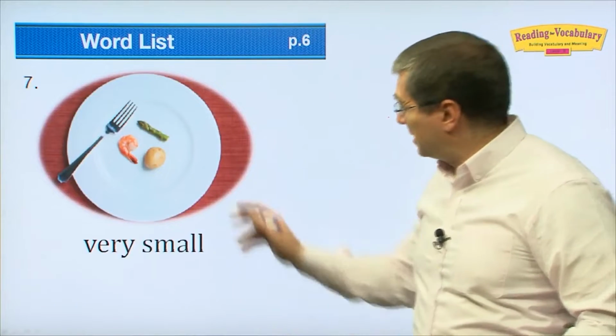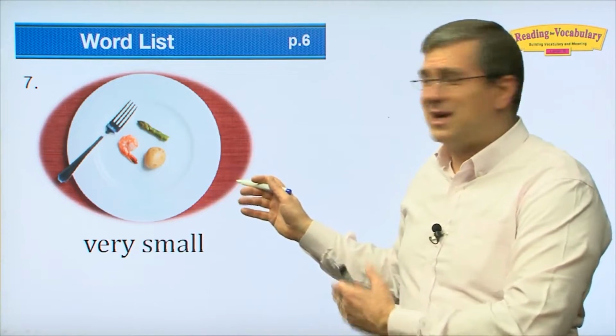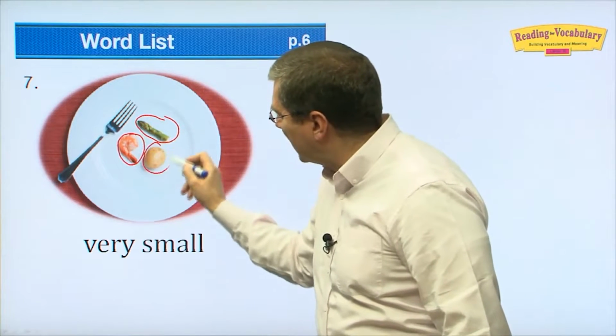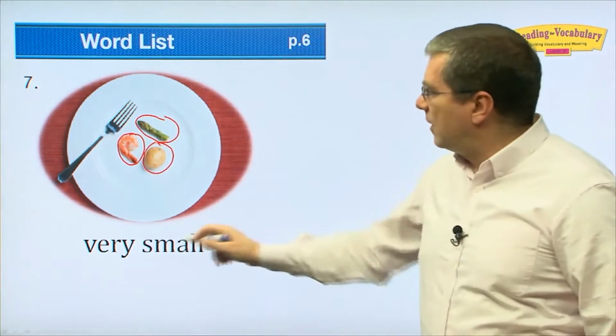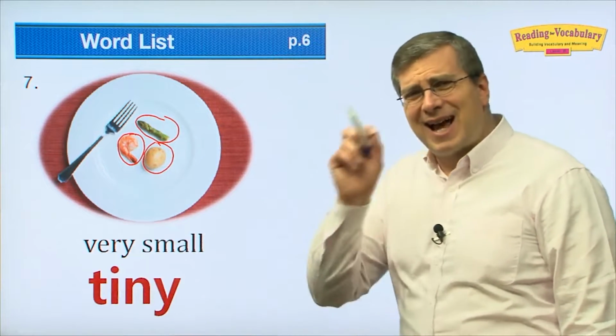Next one is very small. Very small. Look at this food. I'm still hungry after looking at this or eating this. So small. Look, that's so tiny. Shrimp and potato and asparagus. It's very small. What do we say? We say it's tiny. Tiny. Really small.